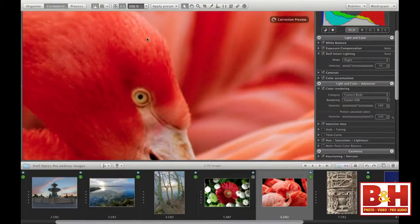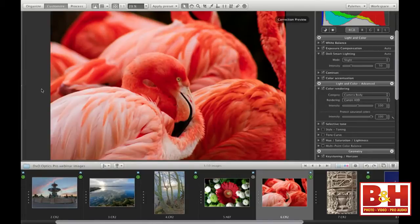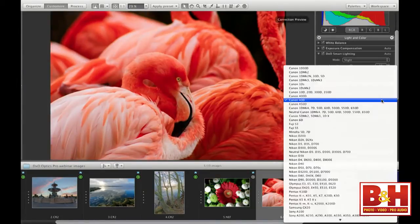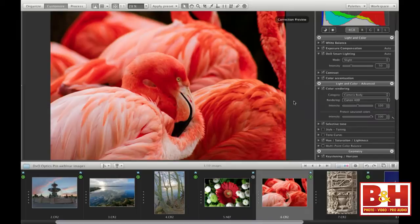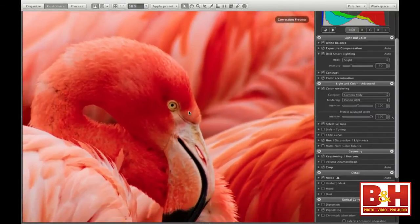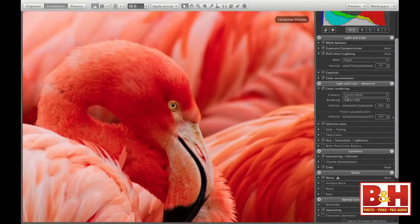The flamingos. This is a really good one. Okay. So this was actually shot with a Canon EOS 40D. So we're going to switch over to the 40D. And now, as we can see, the feathers are really oversaturated. We're going to select that magic wand. There you go. Oversaturated, fixed.